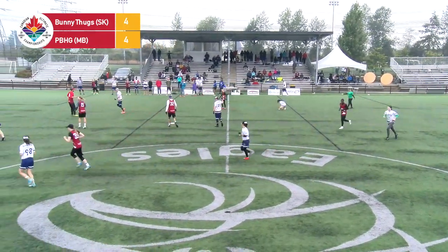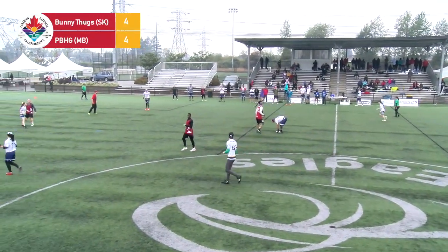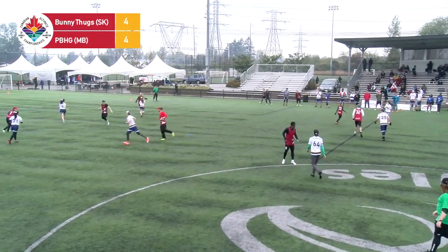And PBHG taking their time to come to the disc here. There is actually a player tying her shoelace. I think that's Ness on the far sideline there. Delorme with the disc.